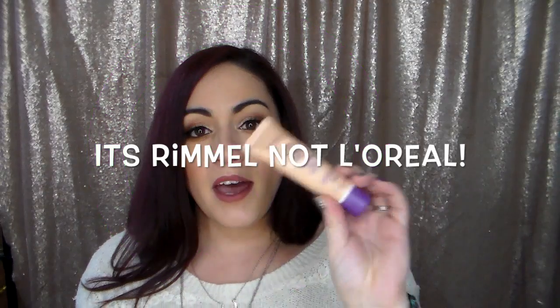I get compliments when I wear this on my skin. I just absolutely love this foundation. Definitely most reached for. This is a two-time, I guess, winner or two-time most reached for product, and it is the L'Oreal BB Cream. In last year's most reached for, I mentioned this one and the regular version.